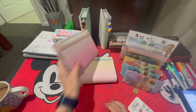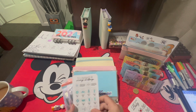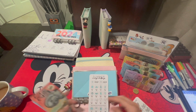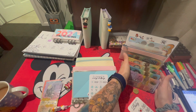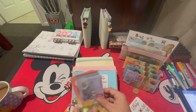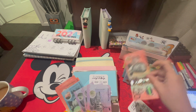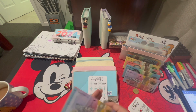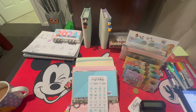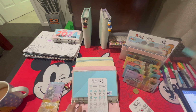So onto my savings challenges. Summer savings challenge this week is getting 15. But I did need to take a 10 out and put a 20 and a 5 in. I hope that's right. Yeah. Okay. Let's color this in.